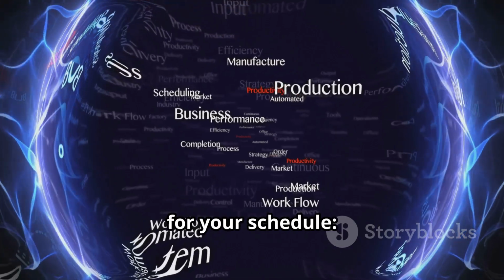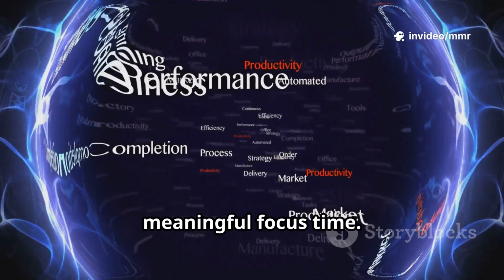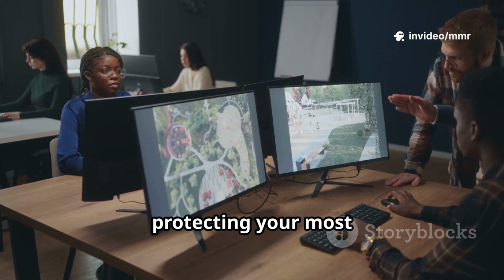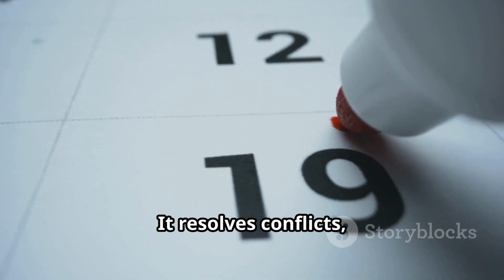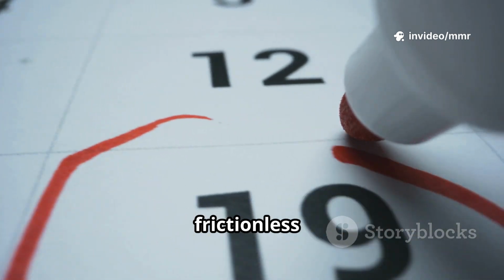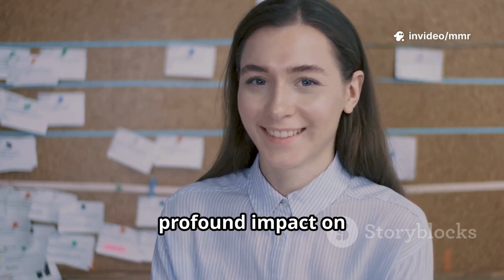It's like Tetris for your schedule. Small fragmented slots merge into meaningful focus time. This shifts your calendar from passive record to an active system protecting your most valuable asset, deep work time. It resolves conflicts, honors preferences, and makes collaboration frictionless, freeing you to actually do the work. Small change, profound impact on productivity and stress levels.